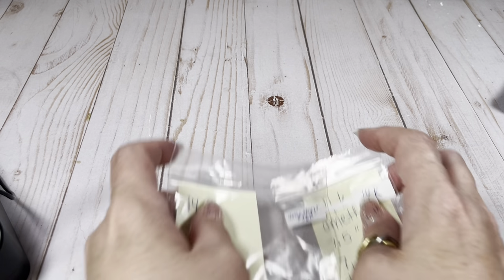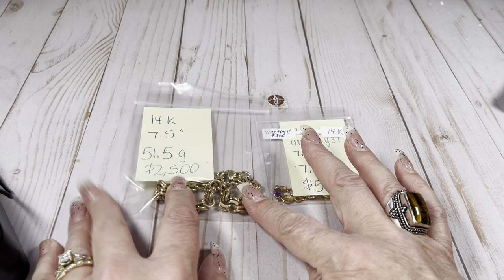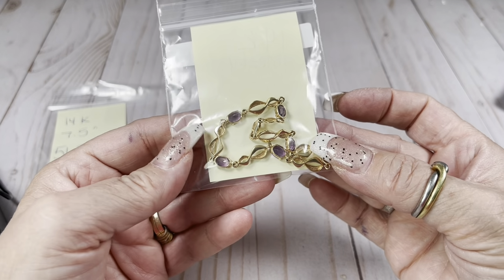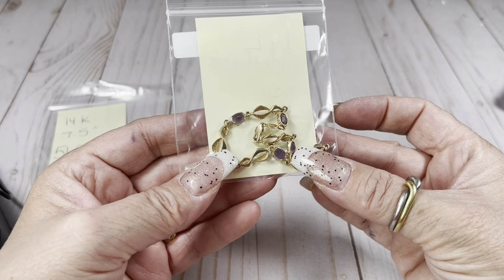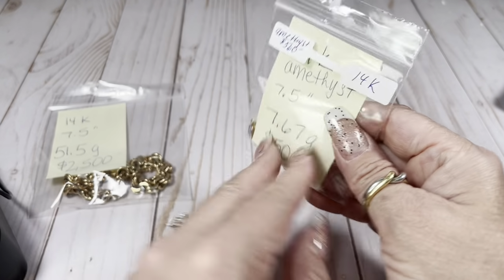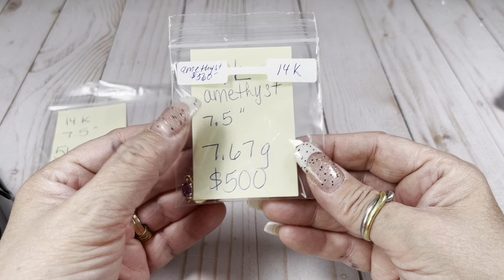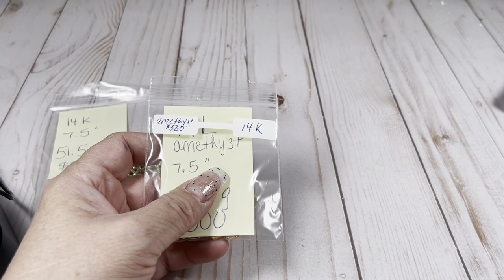I don't know where to put this, you guys. Okay, here we go. So the last thing I want to tell you is this, okay? This goodness. Do you see this, guys? Okay, so I already showed you the amethyst and gold bracelet, the 14K bracelet. It's beautiful. I had asked $560. I'm going to ask $500. The reason I'm showing you it again is because Kristen D is going to show these two items on her channel for me in picture format. So I just wanted to show you first, just in case anybody wanted them, because I want to give you guys first shot. Okay, so there it is. It's 7.5 inches long. It is 7.67 grams, 14K in amethyst. Asking 500, was asking 560. Okay, so just let me know if you'd like that.